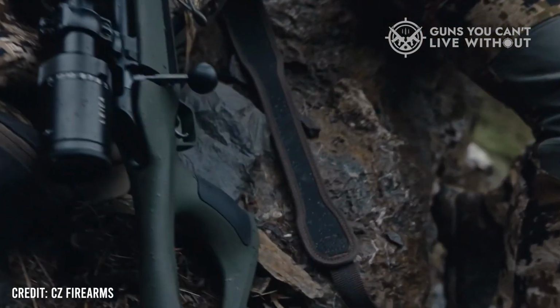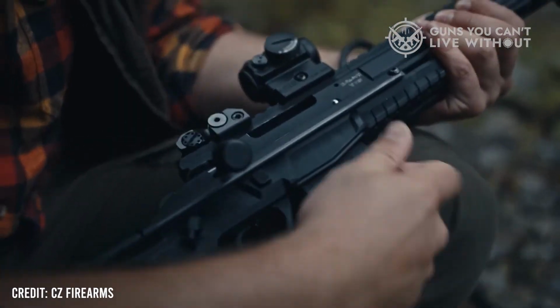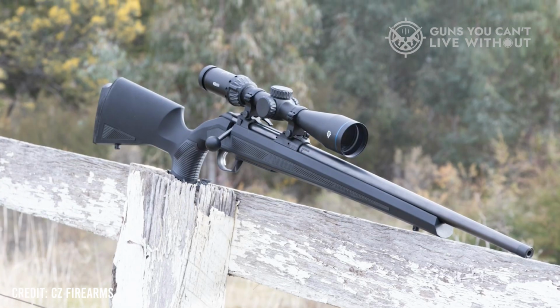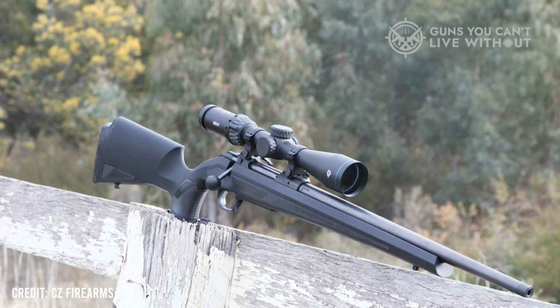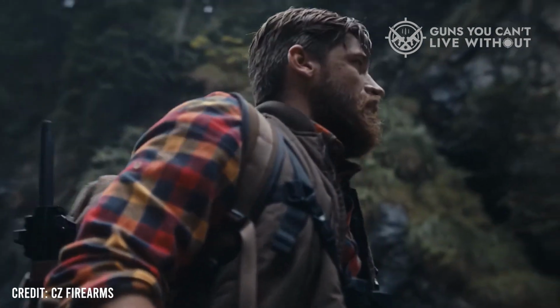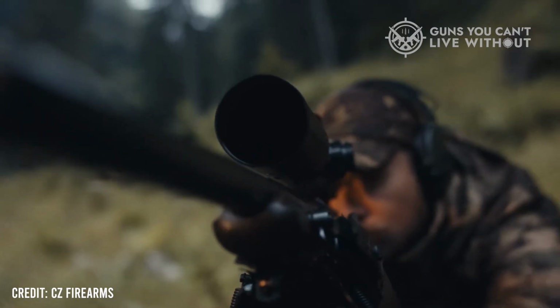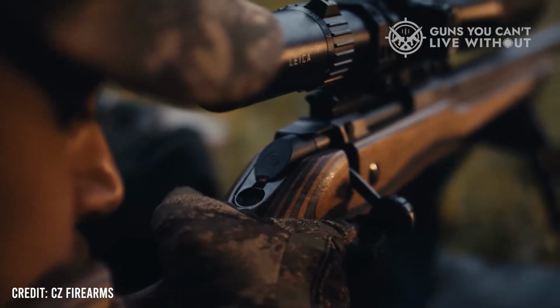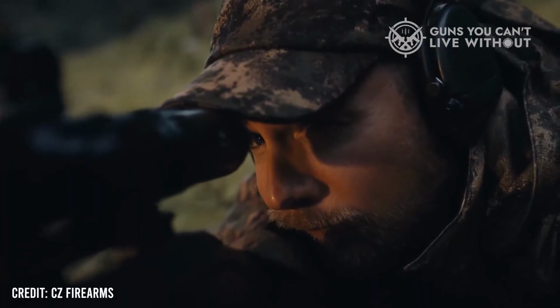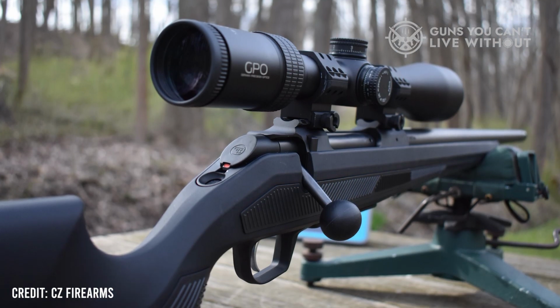The 600 Alpha uses a detachable box magazine that requires a rock-in motion to seat properly. It also features a unique vertical crossbolt safety located behind the bolt, pushed down for fire mode. The threaded barrel allows for easy attachment of a suppressor or muzzle device, and accuracy is where this rifle truly shines. In testing, a 6mm Creedmoor model delivers an average 5-shot group of .814 inches, making it an exceptional performer for a rifle under $1,000.